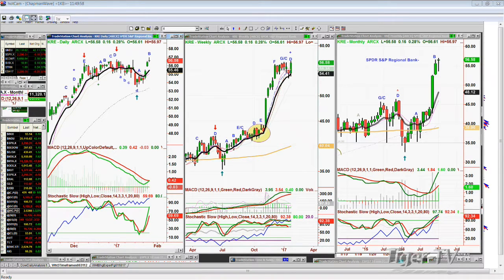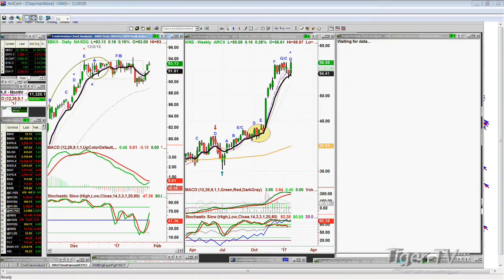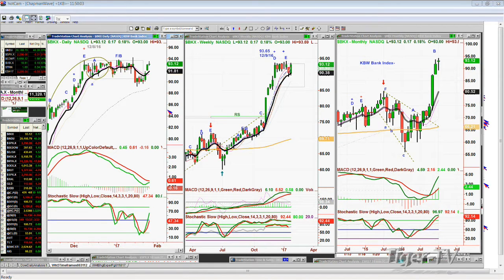The BKX index, BKX, look at this. BKX at this particular point has not broken out, but it did break to the upside. I'm calling it for now a G. And this could be the start of something bigger if it takes out. I'll be very clear about it.